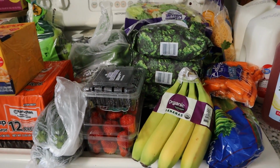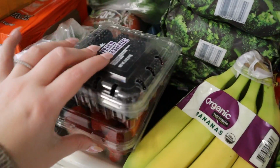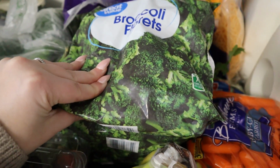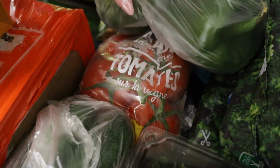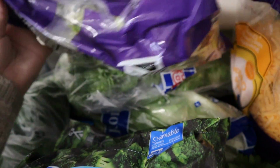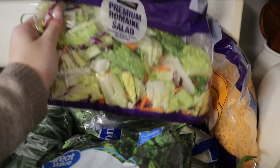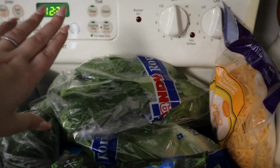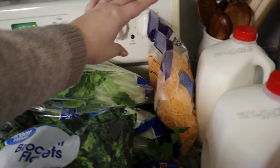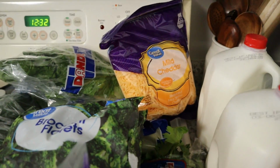And over here is all of my produce. So I got some zucchini and some cucumber, strawberries and blackberries, bananas, celery, carrots, 4 bags of frozen broccoli florets, some tomatoes, some bell peppers for fajitas one night. I have this big bag of premium romaine salad already put together. All we have to do is add some bacon bits and cheese. And then I have 2 of these stalks of romaine lettuce. We have a big old bag of cheese. We go through cheese really fast, so I always get this big, huge, Great Value one.